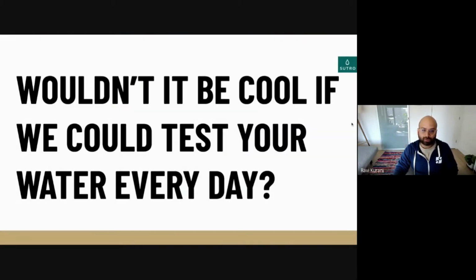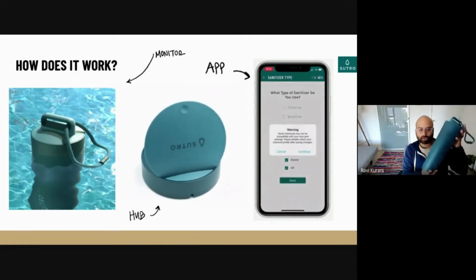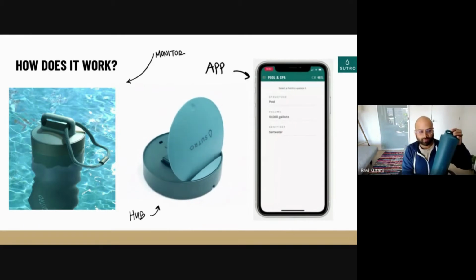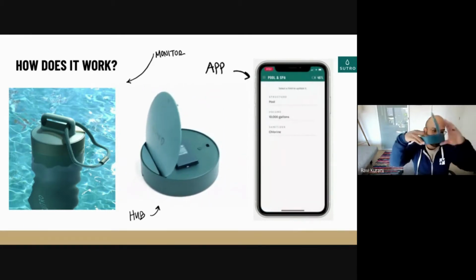And so wouldn't it just be cool if we could test your water every single day without you testing it and telling you what to actually do? And that's what we built as Sutro. So how does it work? There's this monitor right here. This monitor floats inside of your swimming pool, which connects to this hub, which actually is inside of your home.